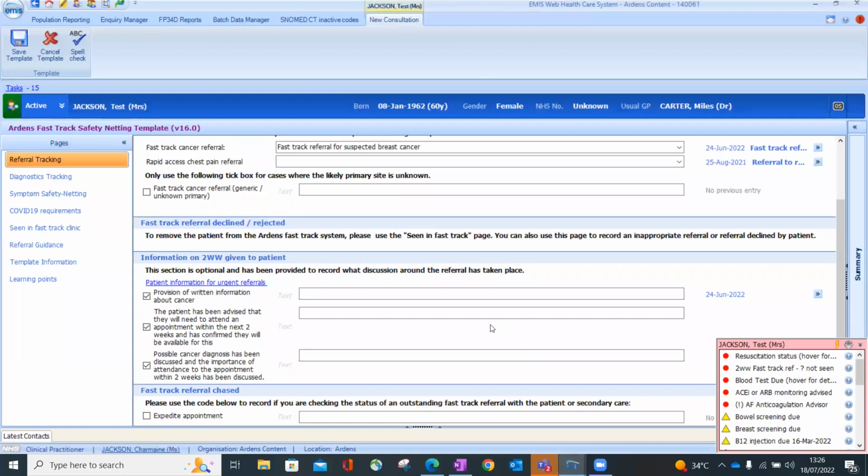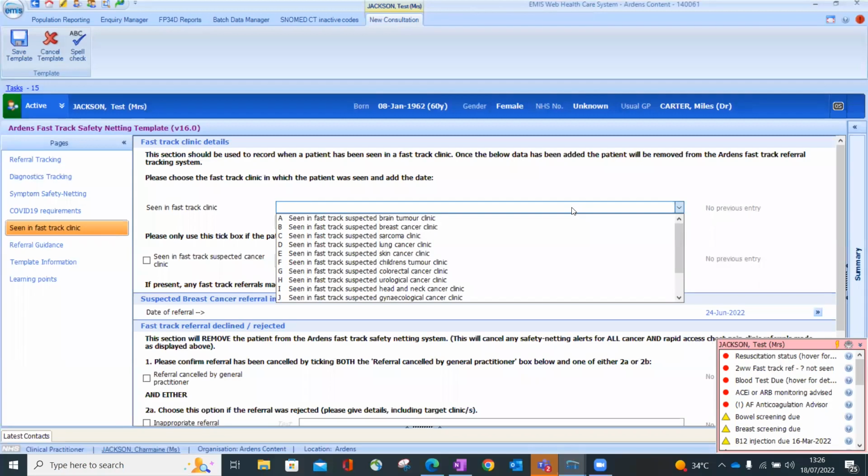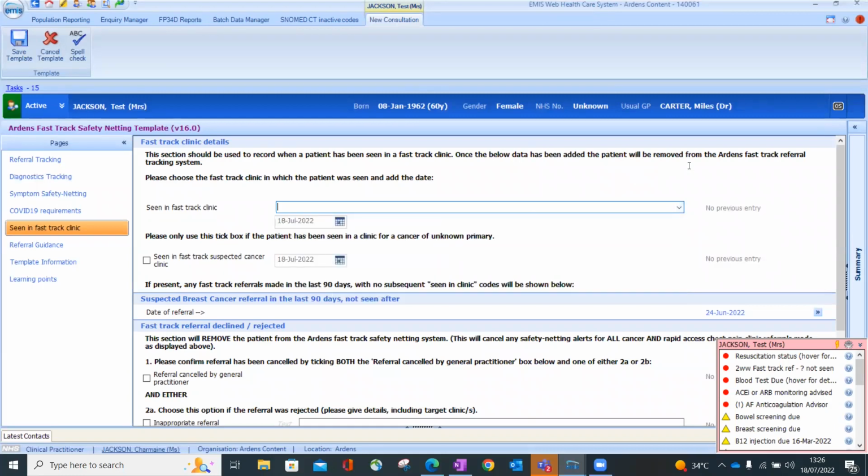Now, what will then happen is that will then go into the system. So the system can see that you have put a fast track referral in place. And what it will then do is check to see whether or not your admin team have coded the fact that the patient has been seen in clinic. And when they are using this system, it's really important that they're using the following seen in fast track codes in order to make this system work. And if the system cannot see after 3 weeks' time that this patient has had a seen in code, it's assuming that this patient is outstanding.